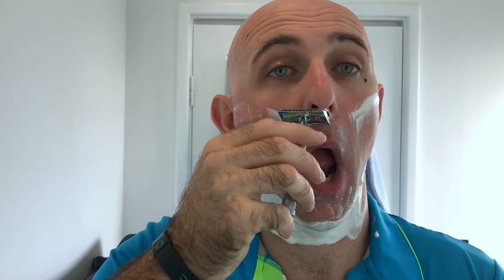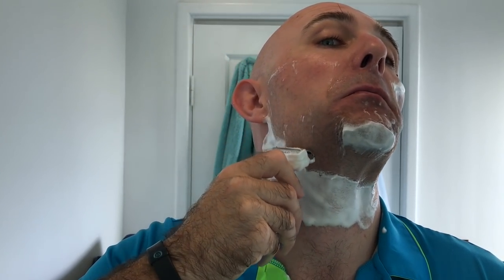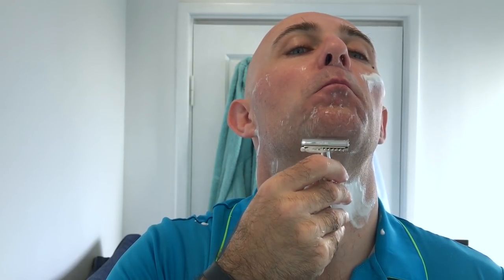Now Martin Rowland sent me these blades over, really nice guy. I tell you what, it's shaving nice, that's the main thing. It's no Carve. In fact, it's not even as nice as the double open comb, if I'm honest, with this blade anyway. But it's nice, it's smooth. One thing I will say for it, it's definitely a little bit more efficient than the double open comb.